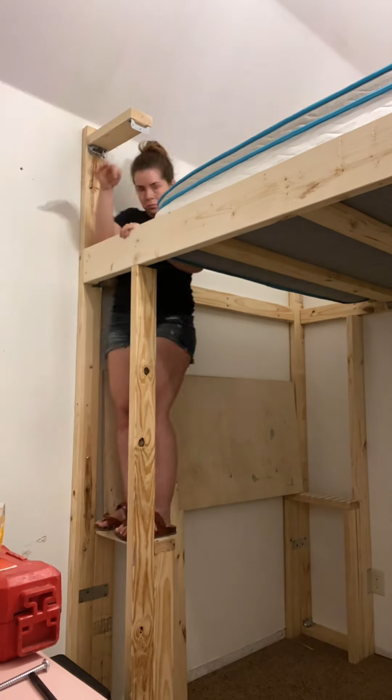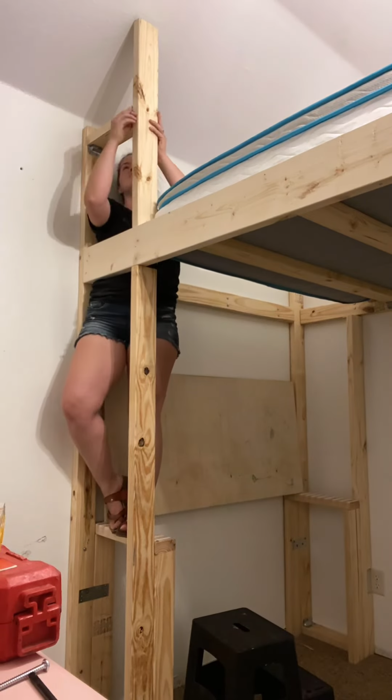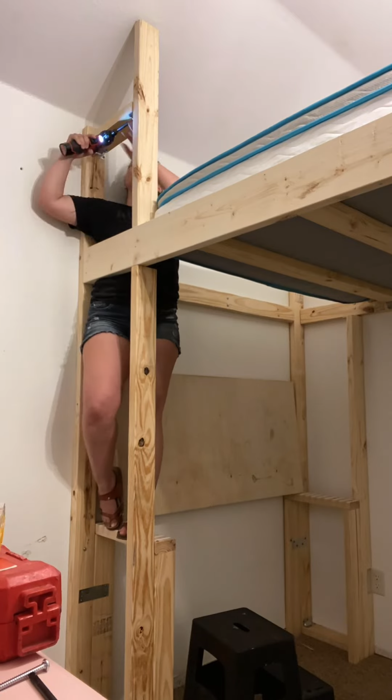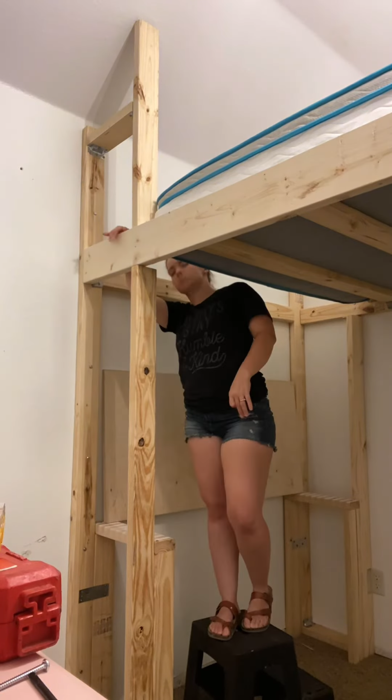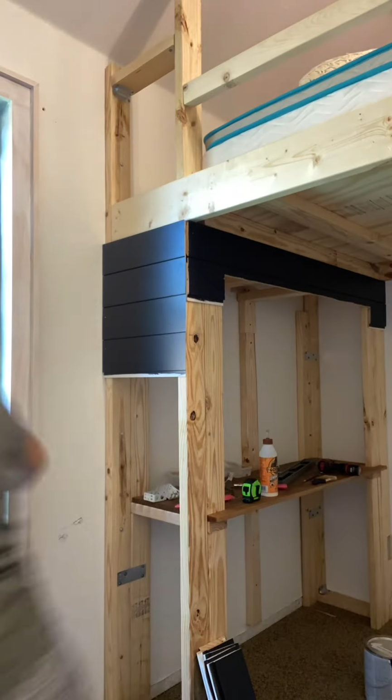I had never built anything this big, but I knew exactly what I wanted it to look like, and I've seen framework done before, and it didn't seem that complicated, so I just kind of went with it. I almost never go by plans, and it just kind of works out for me. My brain can just see how something is going to go together.